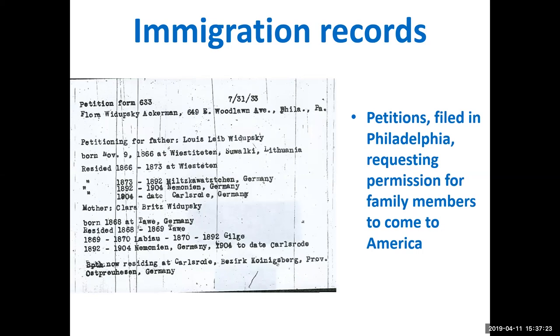And he resided, so it's like a road map of where he's traveled through Europe. He was born in Lithuania. He resided there until 1873 when he moved to Germany. Then he resided there until 1892 when he moved to a new place in Germany. Then in 1904, he moved to a new place in Germany. Now, with name changes throughout Europe because of war and everything else, it's possible some of those are the same place, but she had to account for it. She also had her mother in there, and she did the same thing for her. So it's a road map of where these people lived, which can help you find the records. And then it tells where they're living at the bottom.